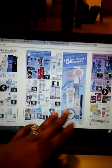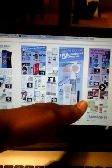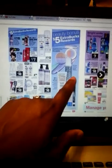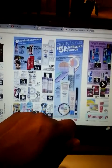This week, this deal right here on the Almay, we all did this deal. It was an awesome deal. It was also a money maker for us. So at my store, the Almay was on sale for $5.49.